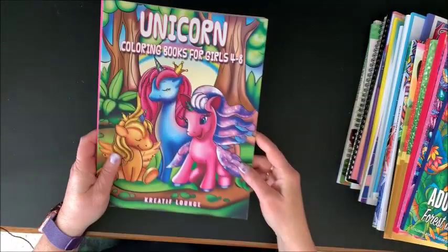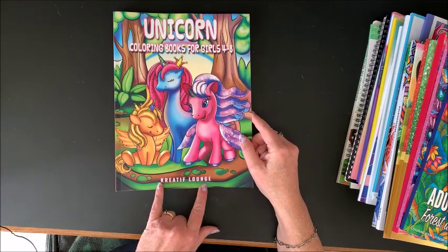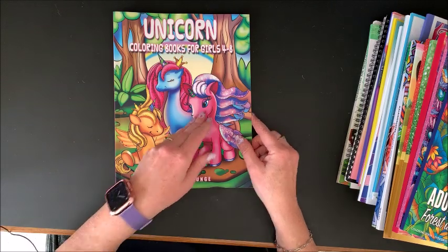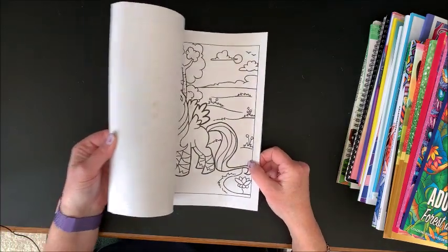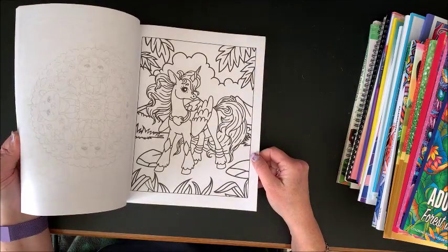Then I did also find some books. This is another one I hadn't heard of. It's called Creative Lounge, Kreatif. This one is the Unicorn book, coloring books for girls 4 to 8. Includes adults because it's adorable. It's so cute. Reminds me of My Little Ponies.